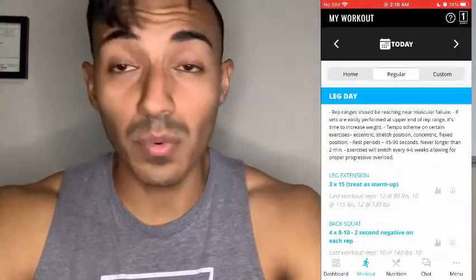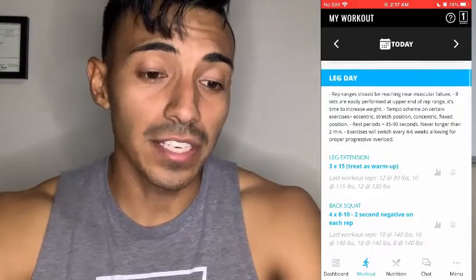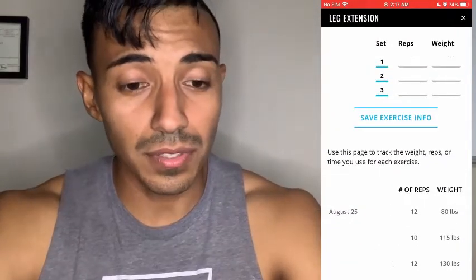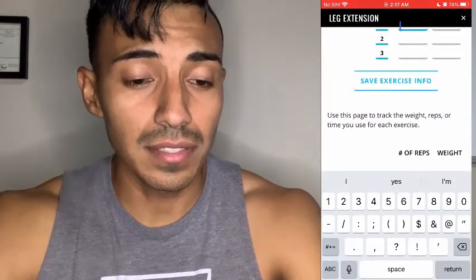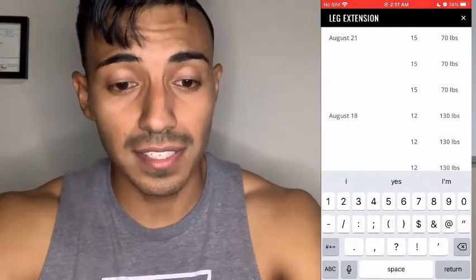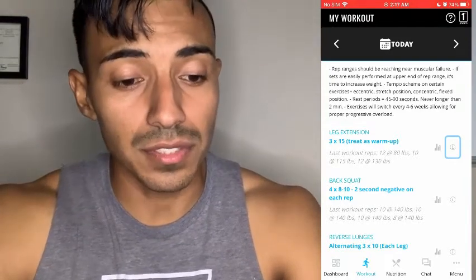If we go to the next tab, which is the workout, it shows you the workout for today. As you can see at the top, there's a regular tab that's just regular traditional training. Then it shows you the leg day and what you've got to do. On the right side of each workout, you see the little bars, like columns. You can put the weight that you do and the reps that you do, and save it. Then you can see your past weight for this same exercise, what you did August 25th, August 21st, August 18th, so you can see yourself progress.